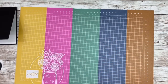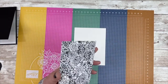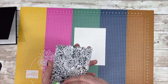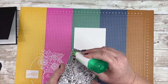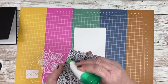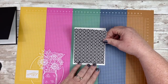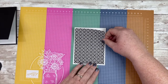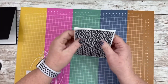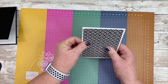Okay. We are going to bring our Whisper White layer and our designer series paper. I decided, since I don't know if it's going to be for a man or a woman, to use this geometric print. Now that's not to say that I don't have any male friends or male viewers that don't enjoy flowers, because that certainly is not the case. And we're just simply going to center that up. And I apologize, but I do need to scoot this off and pick it up because I just cannot see if it is straight or what.